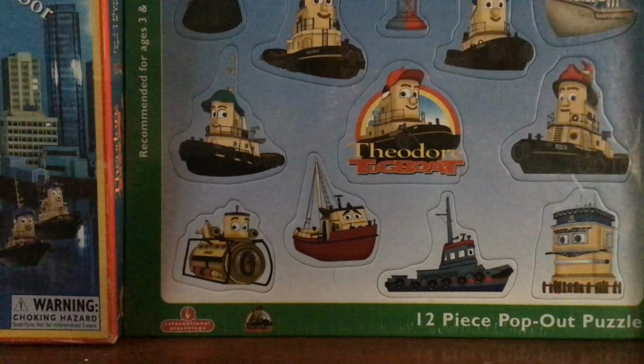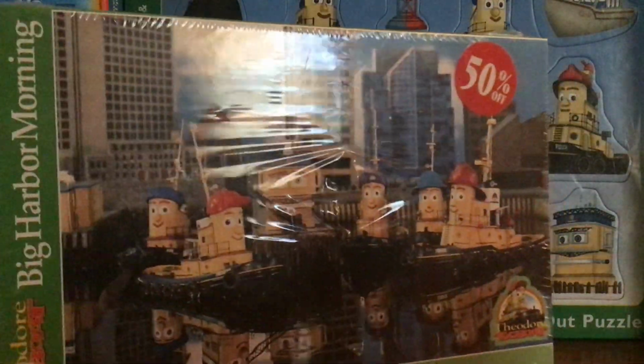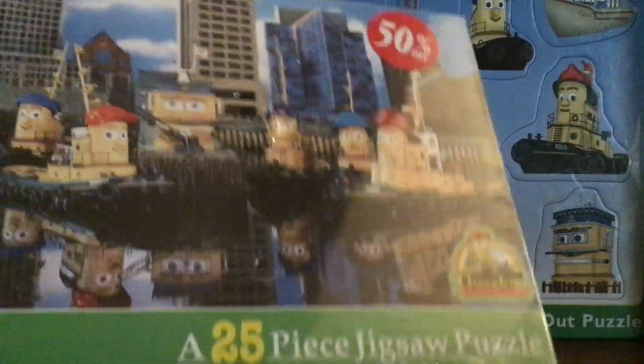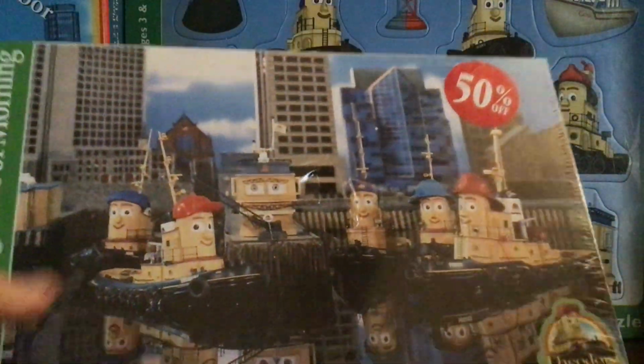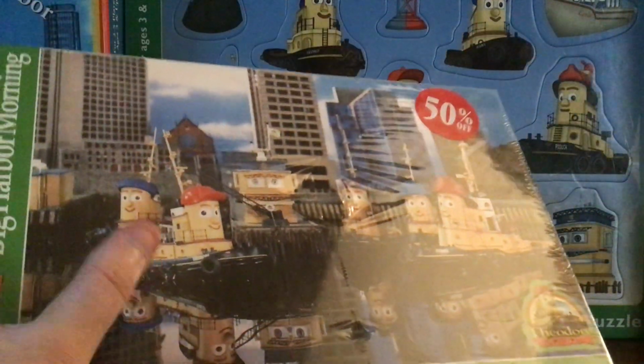Oh, and then we have another little puzzle. There's a little bit of a tear in the plastic, but it's still completely sealed. This is another little puzzle that I found. It's a 25-piece jigsaw puzzle. Again, it's just a little promo pic of all the tugs with the dispatcher at the Great Ocean Dock. This puzzle, as a matter of fact, came with this one. And I got them both for a pretty decent price. But yeah, I love this particular photo of the tugs. I think it's one of the best looking ones. And I have no intention of taking it out of the plastic, so maybe, I'm not entirely sure, I might make a small poster out of this, but only if I can find another puzzle just like that.